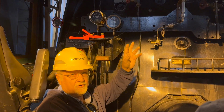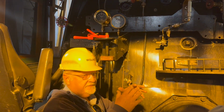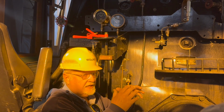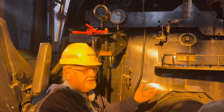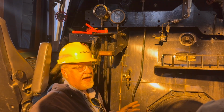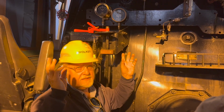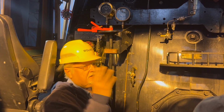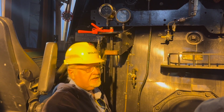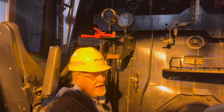Now, I told you about the water level gauges. If that water drops and the top of the firebox goes dry, it will start to melt. And if it starts to melt and then the steam goes in, you have a catastrophic explosion that'll blow this thing in a million pieces. And you won't even know it's an engine. The crew guys are killed instantly because they're scalded to death. So there's nothing left of anything up here. Did that ever happen? That happened once in a while.